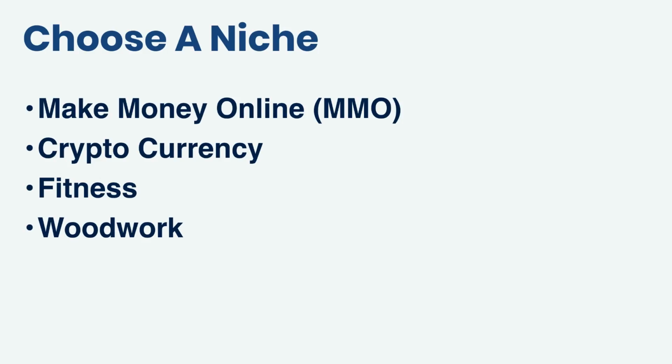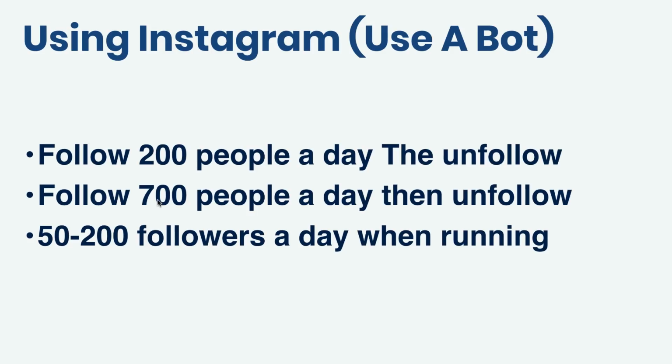So you can do what we call follow and unfollow with a product called Follow Liker. You follow 200 people a day and then unfollow, and do that for at least 1 round. You have to do that on new accounts just to bed it in. After that, you can follow 700 people a day up to 1,000 and then unfollow. You do that on a weekly basis: follow, then unfollow the next week. You should be able to get between 50 to 200 followers per day when running this method.